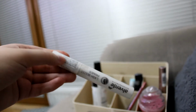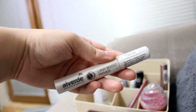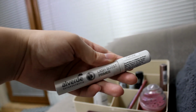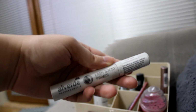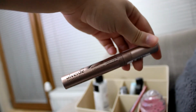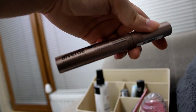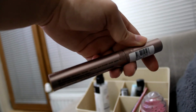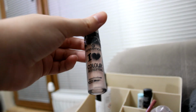Next, for my eyelashes, I have bought the Alverde Lash Boost Eyelash Primer, and I actually used this a couple of times and I really love it. What it does is it acts as a primer for your eyelashes, so basically your mascara will not run with this at all. And then I have the Alverde mascara. I don't know if it's the only one they have, but it's the Schwung Plus Precision, and it's the best mascara that I ever had.